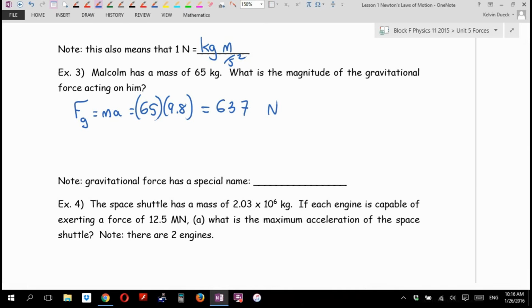Okay. By the way, in physics, this force of gravity pulling you to the earth has a special name. We call it weight. Weight is not measured in kilograms. Weight is measured in newtons. Mass is measured in kilograms. And I've been very careful all year to use the word mass whenever I could. What's your mass?